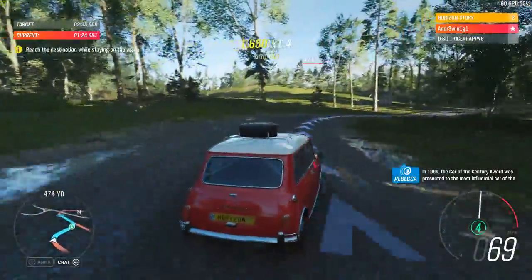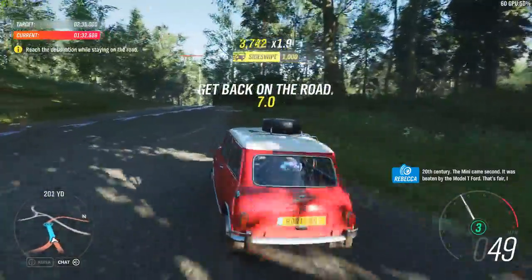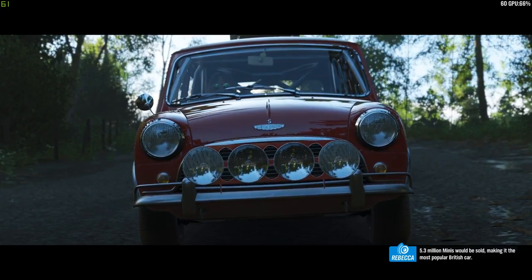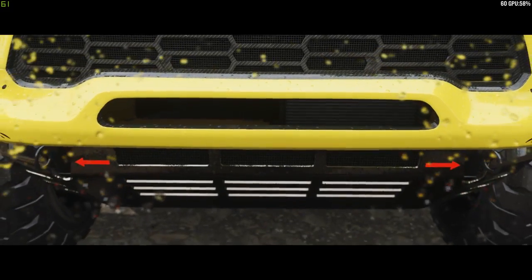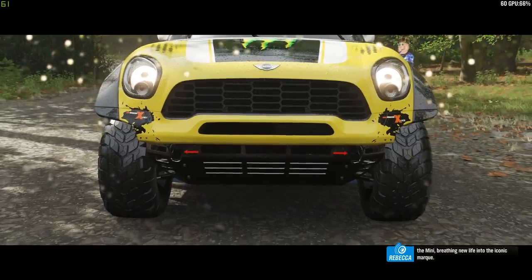In 1999, the Car of the Century Award was presented to the most influential car of the 20th century. The Mini came second. It was beaten by the Model T Ford. That's fair, I suppose. 5.3 million Minis would be sold, making it the most popular British car. And then in 2000, BMW resumed production of the Mini, breathing new life into the iconic mark.